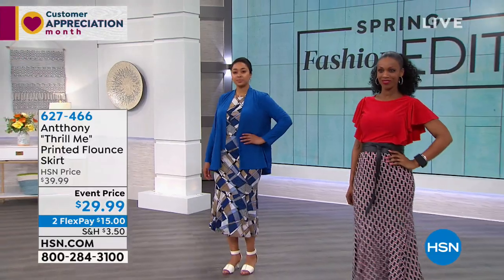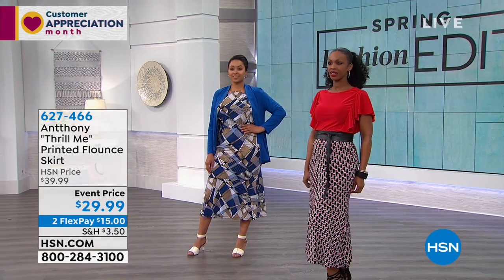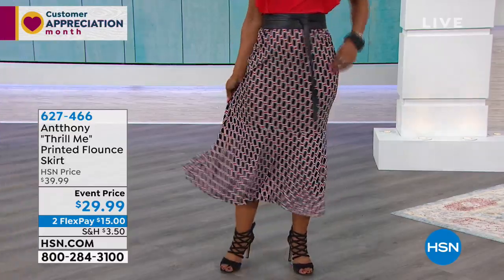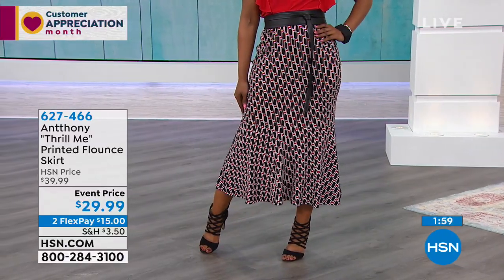And you'll see it on Kenya, but look what we did with the cute red little flounce top that Ingrid has on. It just totally changes the look. Look at how this flounce skirt really does accentuate your curves. Not hug your curves, but it just accentuates them. It's a pretty shape, and you want to look like a lady.